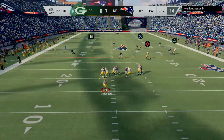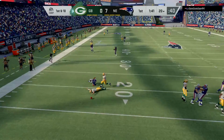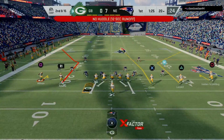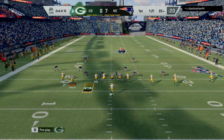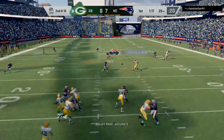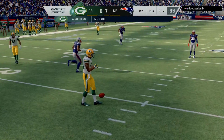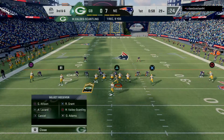Shotgun now for Rodgers. And Rodgers is going to go down. He's sacked. Coming up now on a 2nd and 15 following that sack. Now Rodgers. Man open, that's Marquez Valdez-Scantling. And he'll get to the 29-yard line, brought down there.